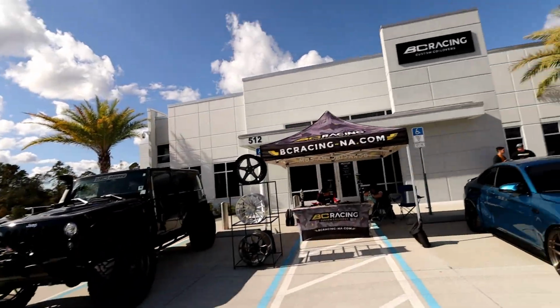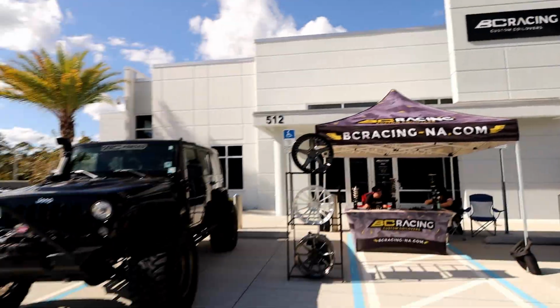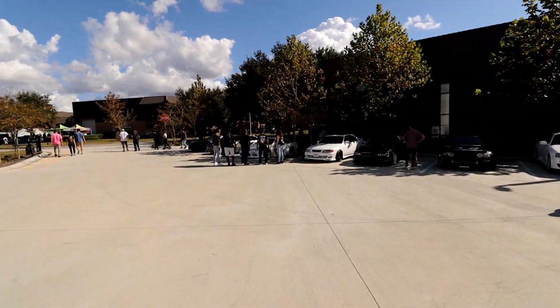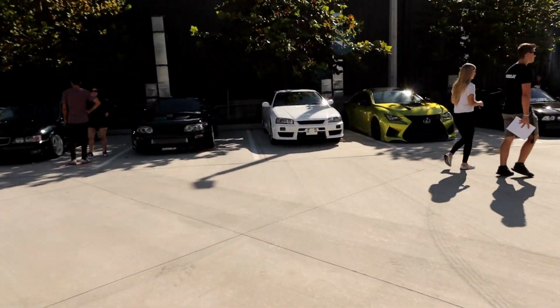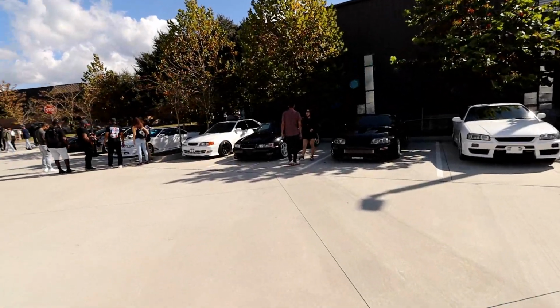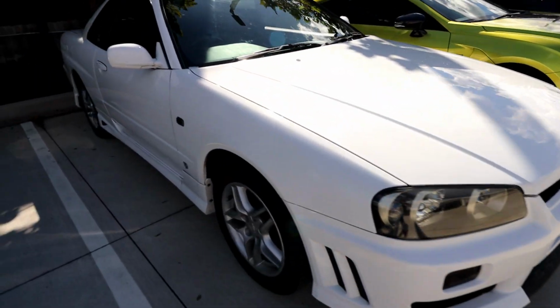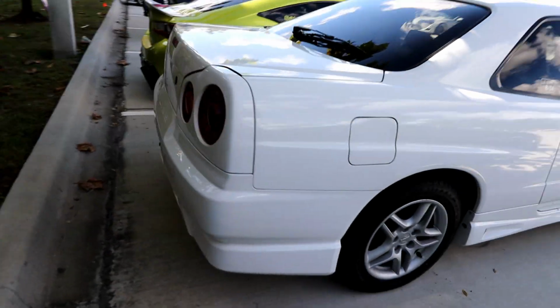So half of the show is also at the BC Racing Coilover kind of headquarters over here, so that's pretty cool. We got some more cars over here. Another R34 sedan, another Supra, some other Chasers, a lot of JDM-ness here today. Do a quick check out this R34. I thought it was a sedan, but it is not a sedan.